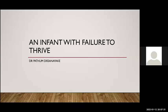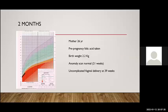Okay, to give a brief introduction, this child was first seen at the age of 2 months, and this is his growth chart. Mother is a 26-year-old young lady. She has taken pre-pregnancy folic acid. The baby's birth weight was 2.2 kilos. An anomaly scan done at 21 weeks showed a normal fetus. It was an uncomplicated vaginal delivery and the baby was delivered at 39 weeks. So, a 26-year-old primary mother with pre-pregnancy folic acid taken, delivered a baby of 2.2 kilos at 39 weeks, with an anomaly scan concluded as normal at 21 weeks.